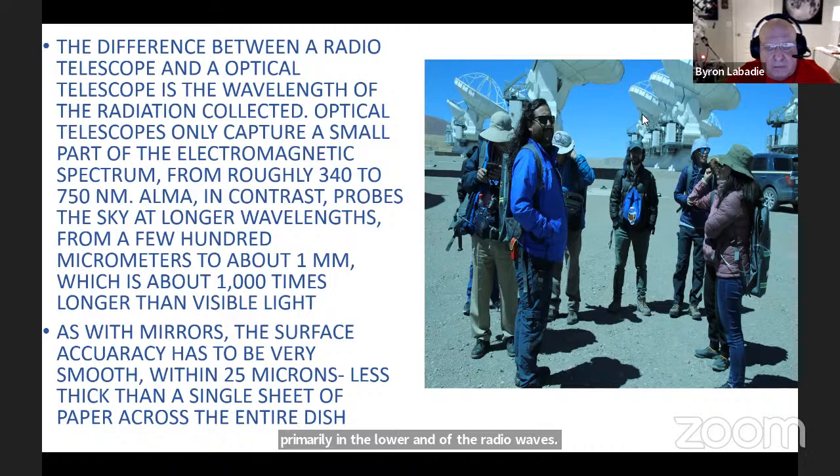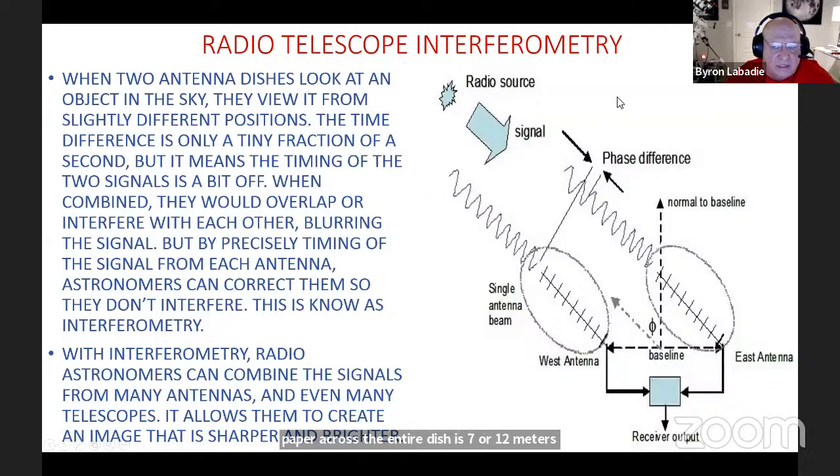These mirrors are made out of a unique material. They're not metals, so they don't undergo expansion and contraction. They're not malleable, they're not distortable, because they have to have a surface accuracy within 25 microns, far less than a single sheet of paper, across the entire dish, be it 7 or 12 meters.